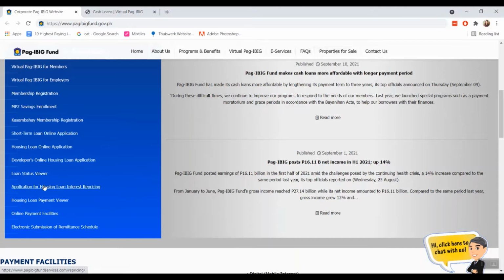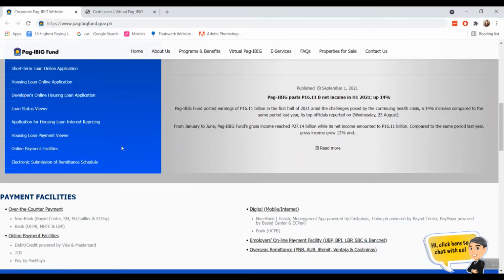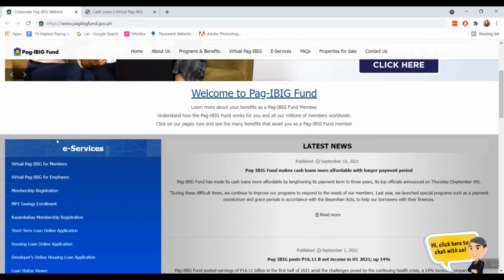We also have application for housing loan interest repricing. There's housing loan payment viewer, online payment facilities, and electronic submission of remittance schedule. So these are for our fellow OFWs or expats. All right. So go ahead and just play around the links so that you can actually get used to it.